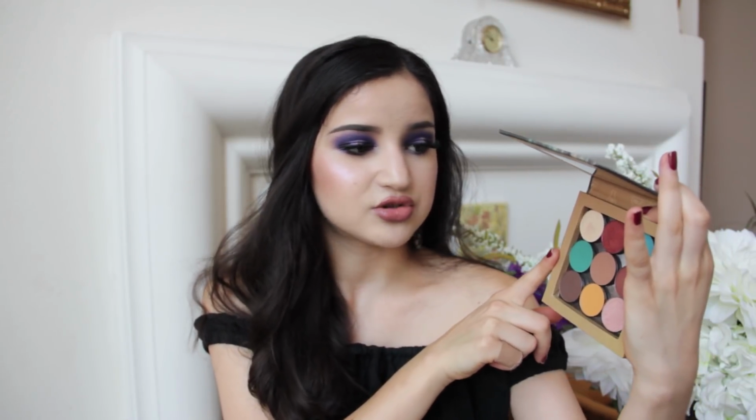The teal blue shade over here, this one was a little bit underwhelming. I did find that you needed to build it up quite a bit, and even then it didn't look super blue on the eyes.